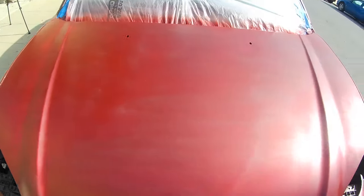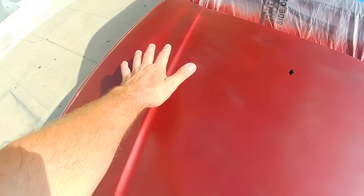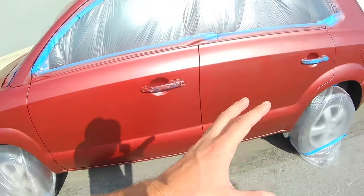I have been able to paint most of the car, mostly. It's a little patchy, I'm not too happy about it, but overall I think there's a good enough coat that if I throw clear coat it'll look pretty good. These little light spots are what I'm afraid of. I don't know. I think I'm gonna go for it, see how it turns out. If it looks decent, I'm gonna leave it.